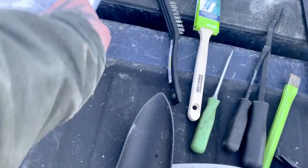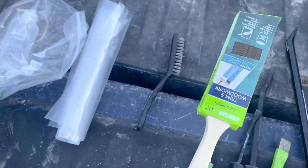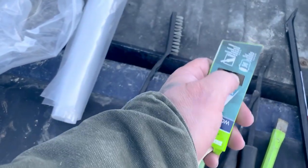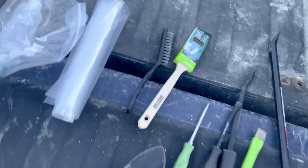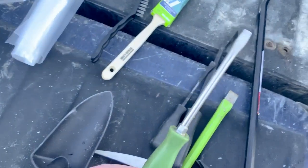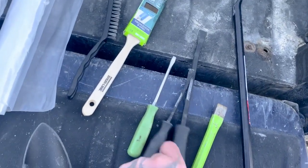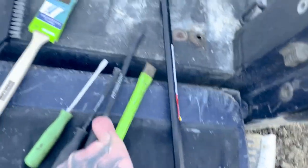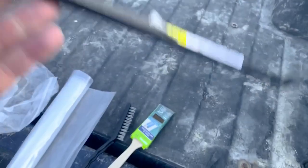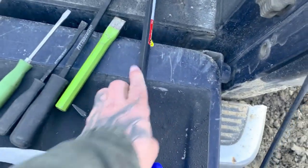I got some crevicing tools, got a wire brush, got a paintbrush, helps in those cracks. I wish I could find one with fiberglass. I just haven't found one, but they're not very expensive. Just got a flat blade. That's for those deep little cracks. Try to get in there. A couple little pry bars. Of course, got a chisel. That's a definitely needed item. Little pry bar. It's not very big, but it does the job.